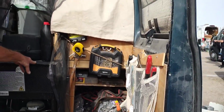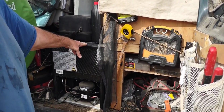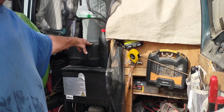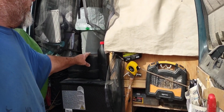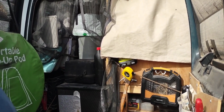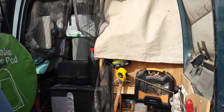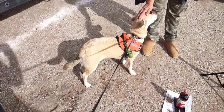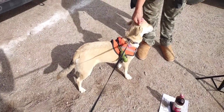Freestanding freezer that I use. This is a drone that I have used once and have never gotten back out to using it again. And then the rest of it's just storage over there. But yeah, this is the garage. Every van kind of has to have one. Yeah, every rig has one. And this is his new dog, Leah.